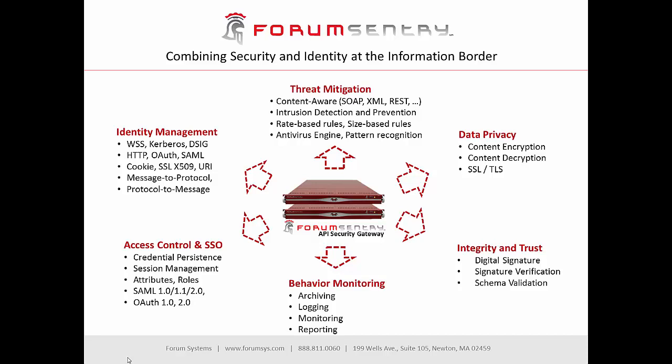The fundamental aspects of what the Forum Sentry API Security Gateway provides is the combination of identity management access control along with security and information security at the border and perimeter of information exchange, ranging from the capabilities to unify identity management across the spectrum of different protocols and modern day message and structured message formats. This enables the gateway to become an intermediary by which all identity management access control enforcement can occur and be provided for seamlessly with out-of-the-box policies and simple provisioning of point-and-click capabilities, again designed to facilitate access control and single sign-on, coupled with the diversity and complexity of different client technologies that are consuming services and data across a particular information border, often at the network edge.